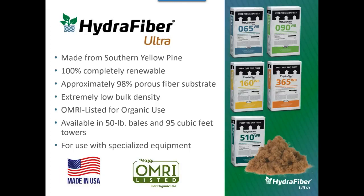Our product is 100% renewable. It's also suitable for organic use because we are able to heat our fibers to a very high temperature. We're able to basically make the product sterile and inert, which makes it very safe as a soil and media component, especially in crops that require a fair bit of food safety expertise.